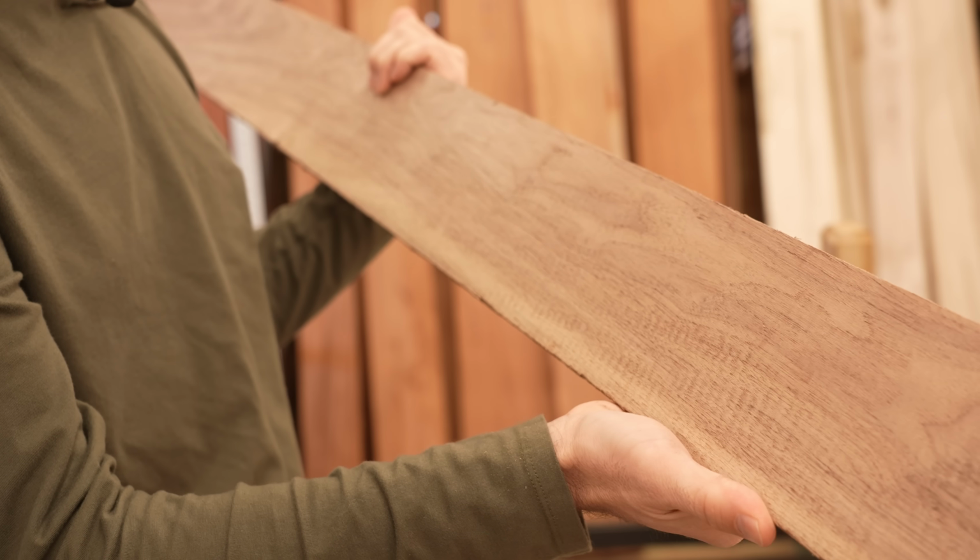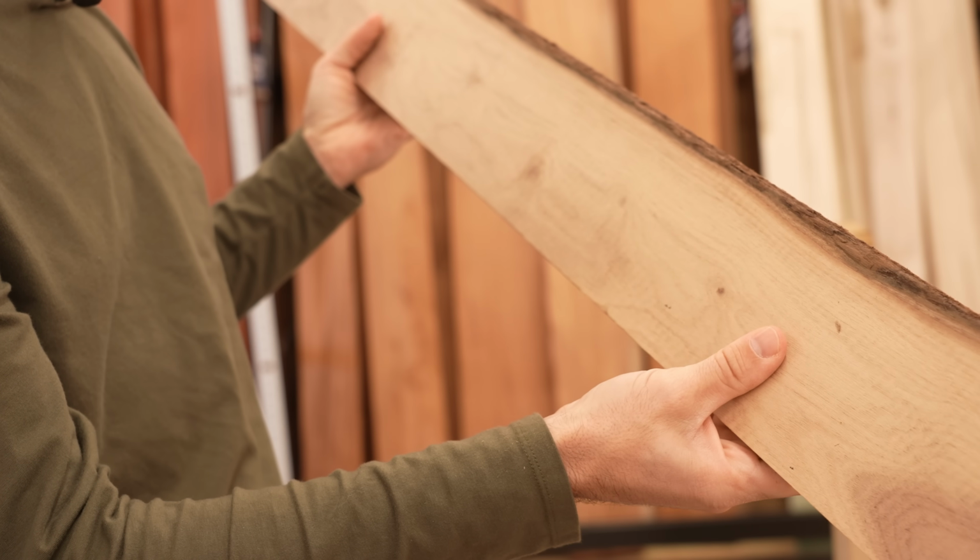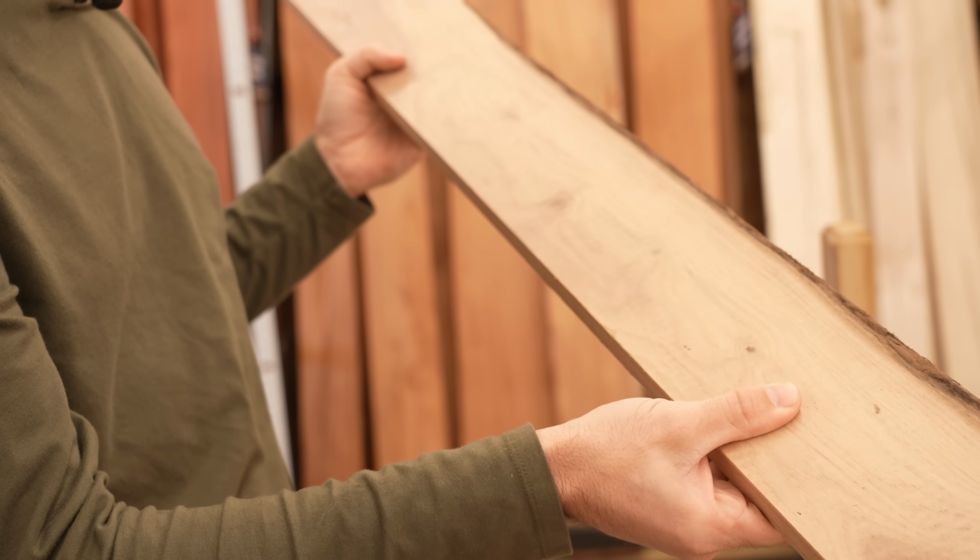Just about everything here will be S2S or S3S, and since you were paying attention earlier, you know that means two faces have been surfaced or two faces plus an edge. For a beginner, I think that's a really big deal because you can see exactly what the faces look like as opposed to rough sawn, which could be your only option at local mills and lumber yards.